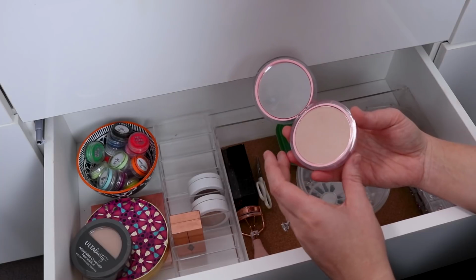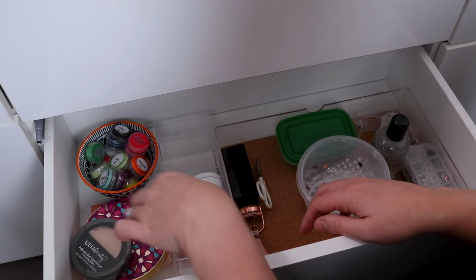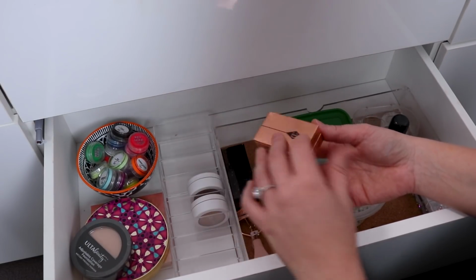I've just got too many other powders that I personally love over this one, so it needs to go to someone else. This is a sentimental makeup product to me. My fiance bought this for me, so that's not going to go anywhere. I don't use it, but it's going with the Smashbox palette.